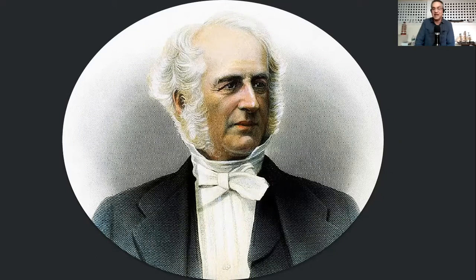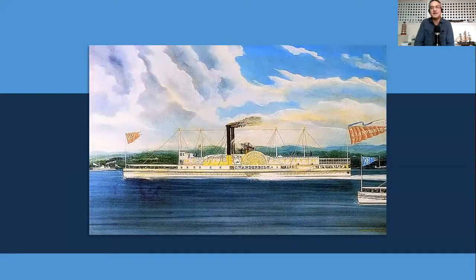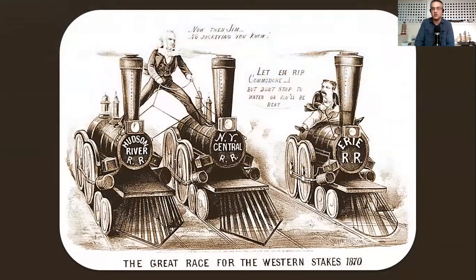But after the monopoly ended, Vanderbilt started his own steamship line, gave himself the title of Commodore, and quickly drove most of his competitors out of business. By the late 1860s, he was also buying up railroads around New York State. He combined those to create the New York Central system, and he built himself a personal fortune that's considered second only to John D. Rockefeller's.